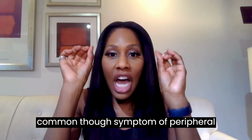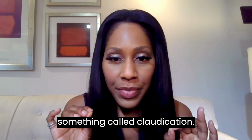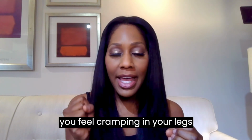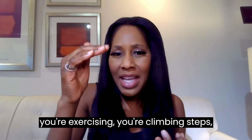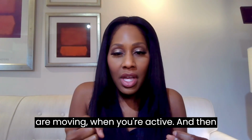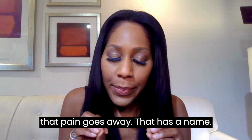The most common symptom of peripheral artery disease or poor circulation is something called claudication. And honestly, this is the symptom that often brings people to me. What it is: you feel cramping in your legs or your thighs or your buttocks when you are active, when you're walking, exercising, climbing steps, whatever. And then when you rest, you sit down, you take a break, that pain goes away.